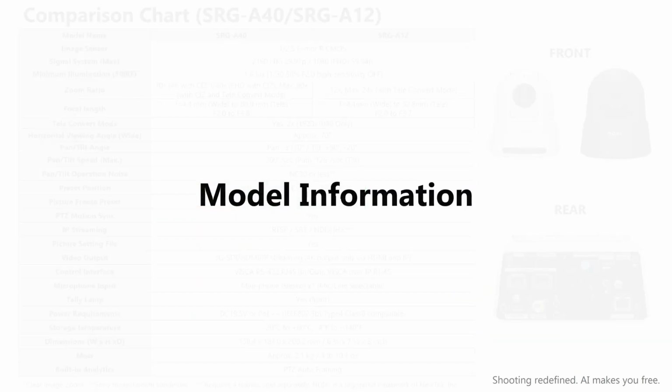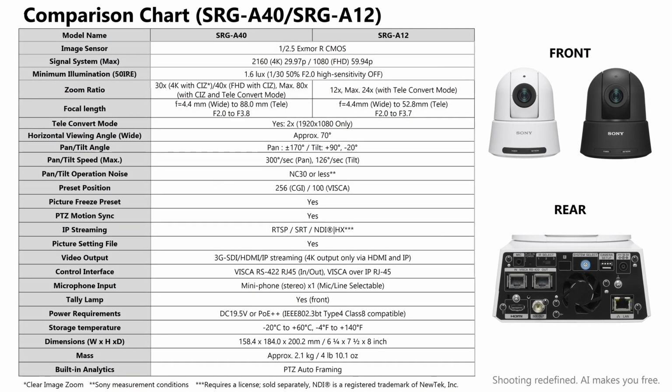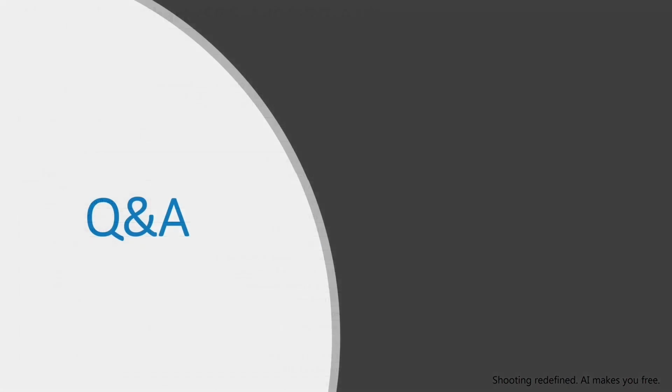So here are some of the specs. This is kind of an eye chart. I'm not going to read it to you. But basically, as I said, we are PoE++, and unlike our previous models where we ship with a 12-volt DC supply, we're now going to be shipping these 2 new cameras with a 19.5. Just because of the graphics processor, they are drawing a bit more power. And with that, I am going to start our Q&A.